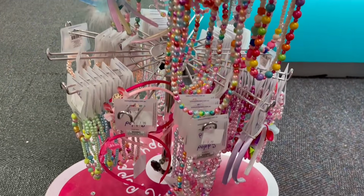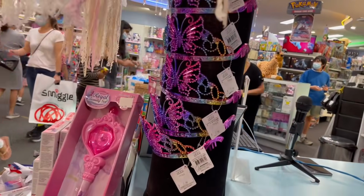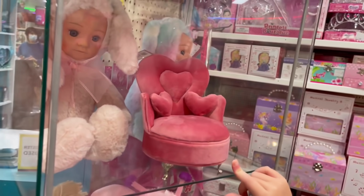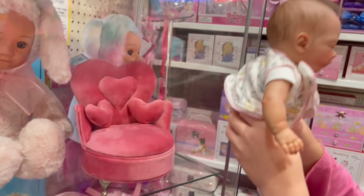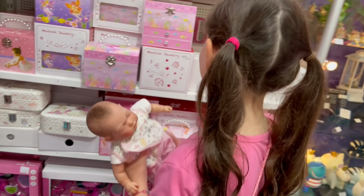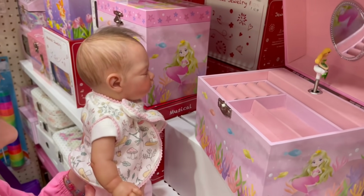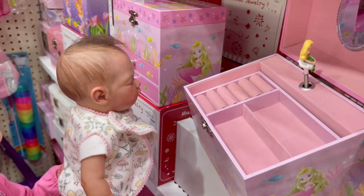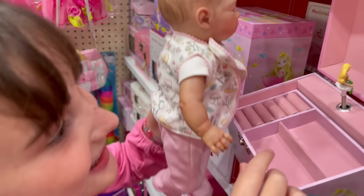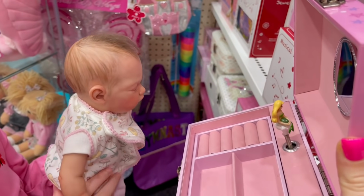Jewelry, Leah. Yeah, look, wow. Oh, they have these little chairs. That's so cute. Eleanor could fit on it. Eleanor would look so cute on that chair. What do they have over here? They have jewelry boxes. Wow. That's so cool. And it has a little mirror. Look, you can see there, Eleanor.